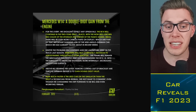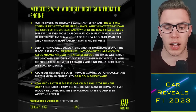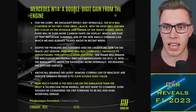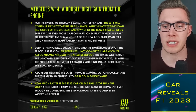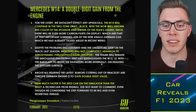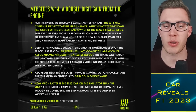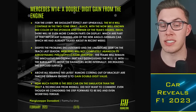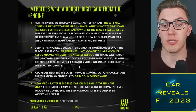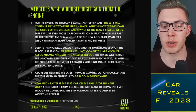These then are the kind of full updates here from the article that Hamilton Insights put together. We talked about the livery. The next point is on the zero pod concept. They have not completely abandoned this. We kind of know this, right? They've stuck to the zero pod concept, which will remain the innovative philosophy that has distinguished the W13, but they're going to try and deal with some of those problems they encountered before.